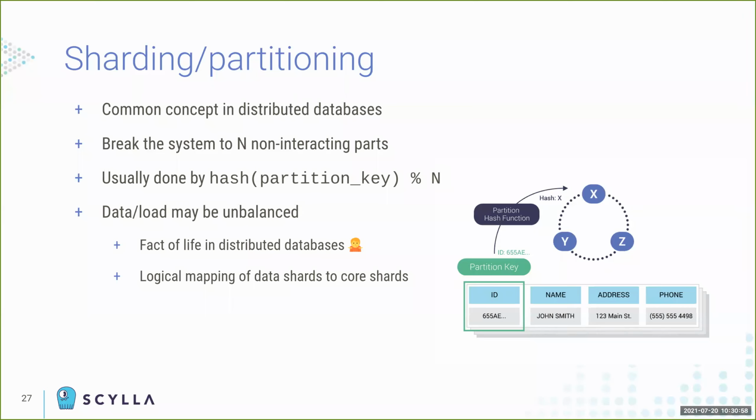A hash is kind of an opaque function that translates from an infinite input range to a finite output range. And then you take that number and you take the modulo by the number of non-interacting parts that you want to have. So modulo n, and then you get n separate parts, and you just take that number and put it on a ring, and each section of the ring basically represents a different shard. Okay, so you can take each of those shards and put it on a different machine or on a different core. You get the idea.